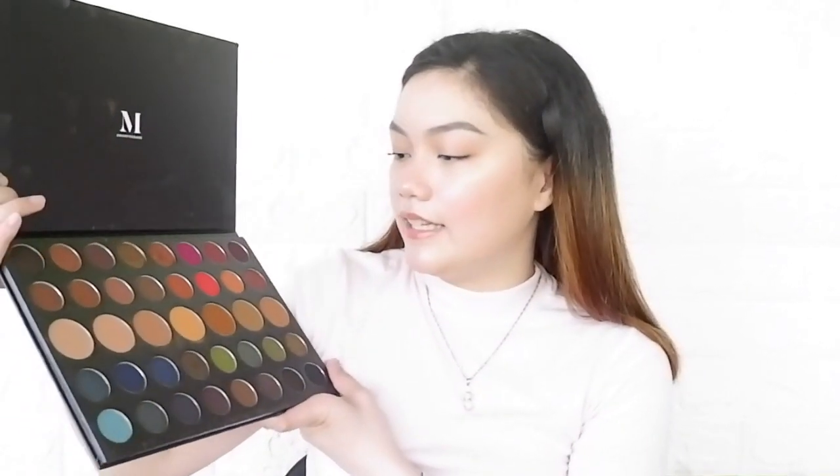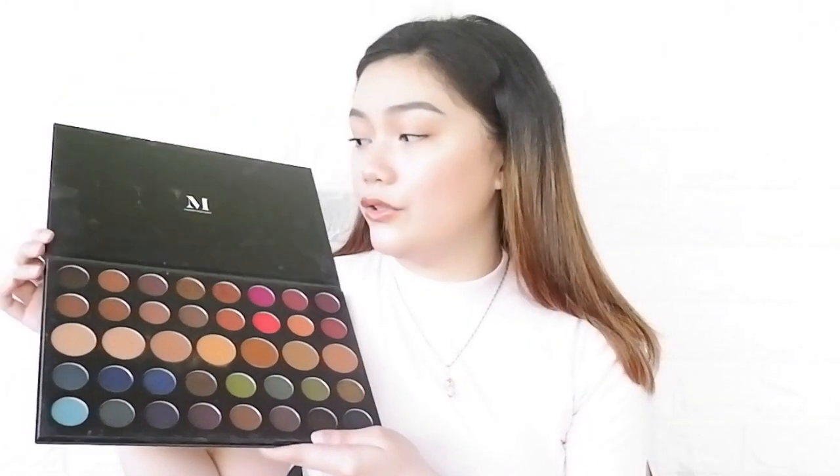Kasi tingnan nyo, dito yung mga maliliit na shades. Tapos sa gitna may mga malalaki. And I really like that idea na malalaki yung mga nasa gitna. And it's neutral. Kasi you can use this as contour. Sobrang pigmented niya. Kind of hard for a beginner to use just because sobrang pigmented niya. Siguro mag-swatch ako ng isa. Ayan guys, kung nakikita nyo. Ayan, and we're gonna swatch it here. Oh my god. You can clearly see yung color.